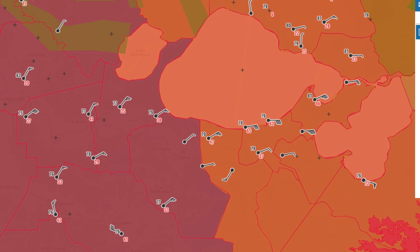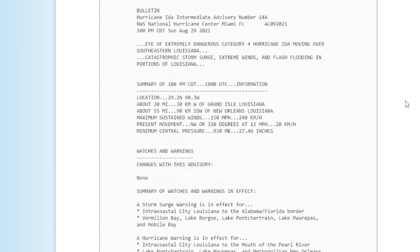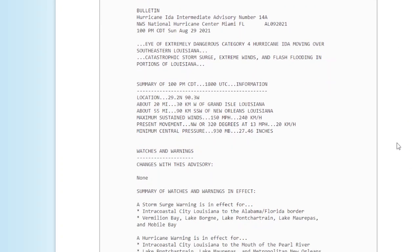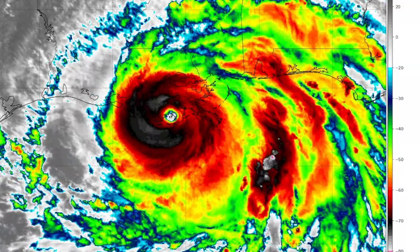So that will conclude this update on Hurricane Ida, still a Category 4, as it heads into southeastern Louisiana, and we're going to be witnessing a pretty tragic natural disaster today taking place. So let's pray for the people in this area that are still there, and I hope as many people got out as possible, because this isn't the kind of storm you want to stick around and watch. That's for sure.